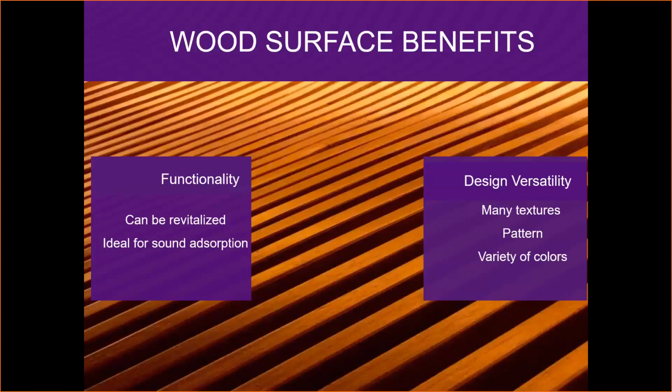Wood's earth tone qualities really make it a timeless material, and yet it has great design versatility due to pattern and texture that can even be added to the material. It's also less reflective for sound in a room.